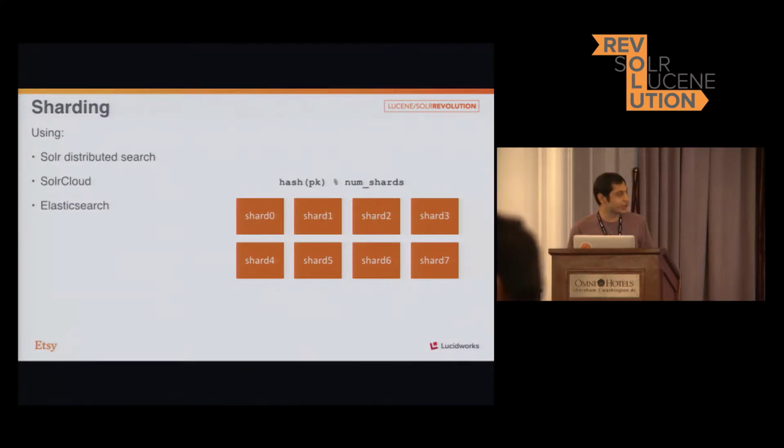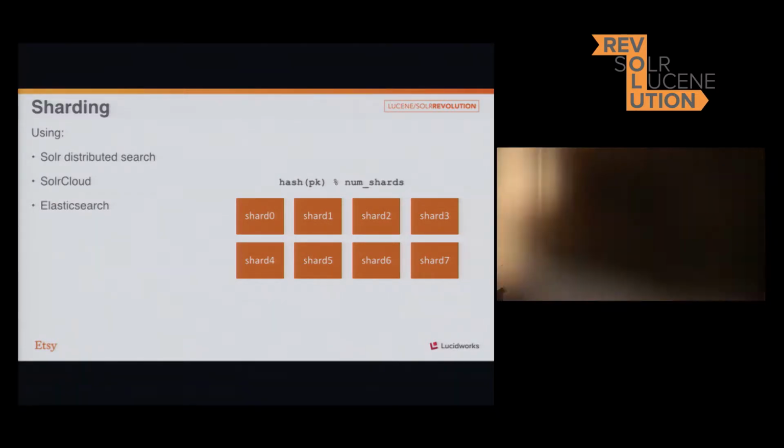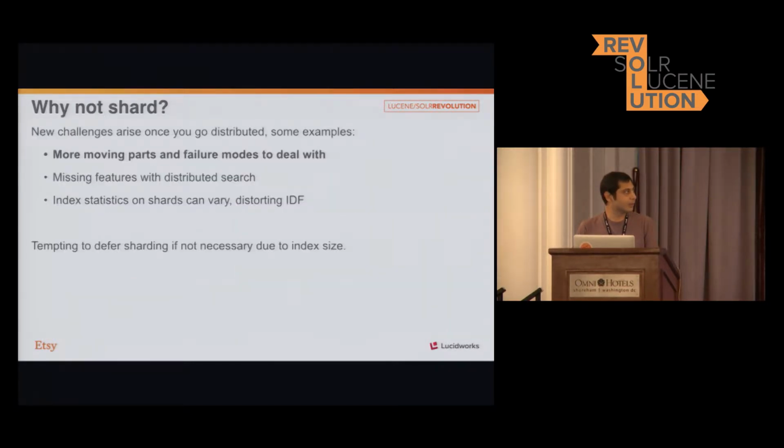Just to have a quick overview of sharding. This is very easy to do with Solr Cloud and Elasticsearch. And if you want more control, you can hand roll it with Solr distributed search, or even at a lower level with Lucene. Typically, you would be hashing the primary key for your documents and distributing it over the number of shards you have. So the hashing tends to give you a reasonably good distribution, which is important because you want your shards to be about the same size and for them to have reasonably similar index statistics.